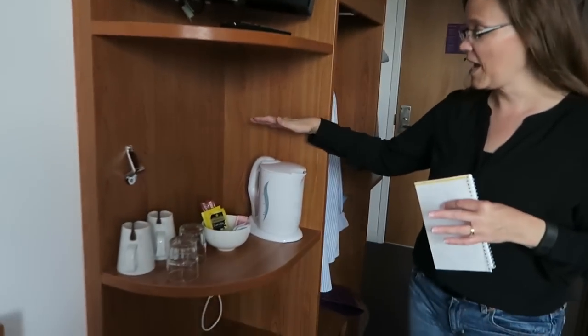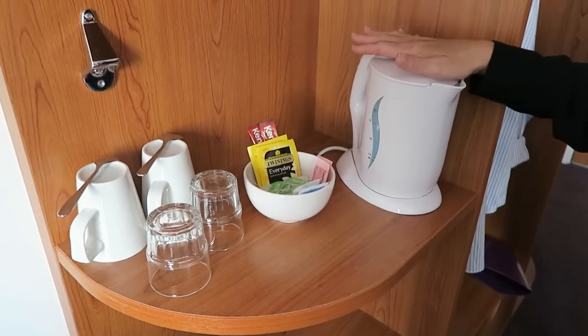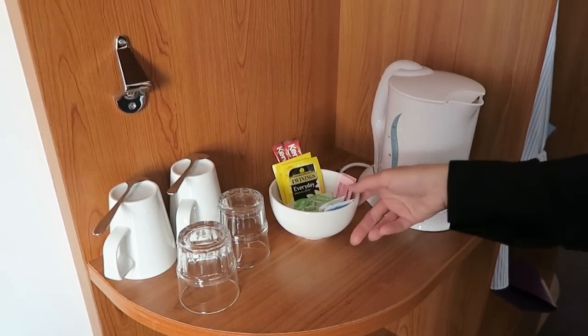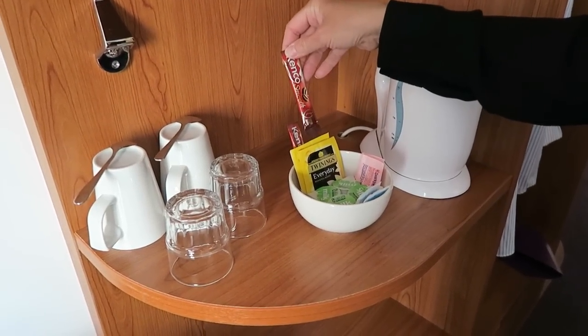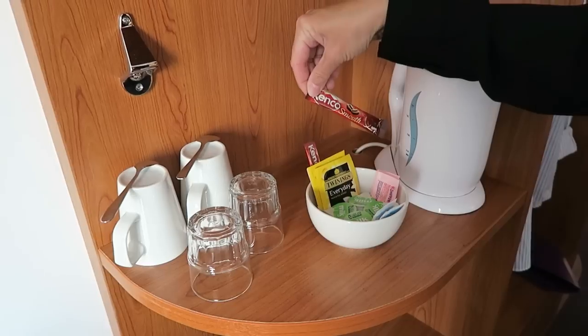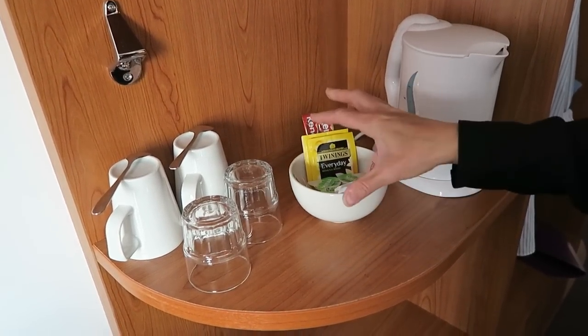We've really enjoyed staying at this Premier Inn. This is in London, and it has been wonderful, but there are some differences. For example, they have a water kettle instead of a coffee pot, and teas. You do have coffee, but it's in these packets. It's instant coffee. You just add water, and that's how they do that.